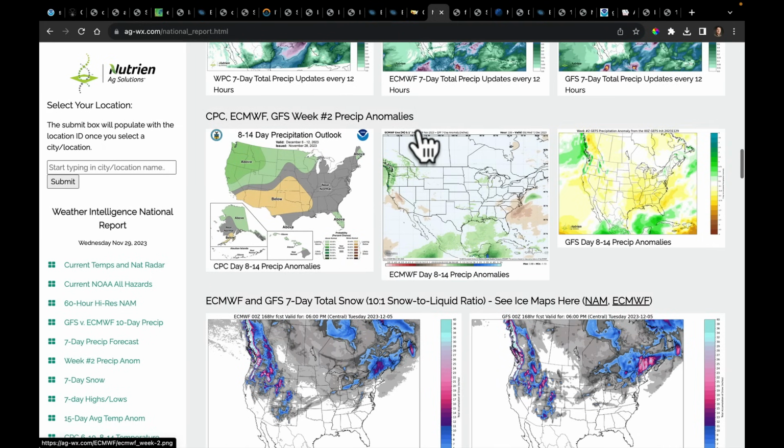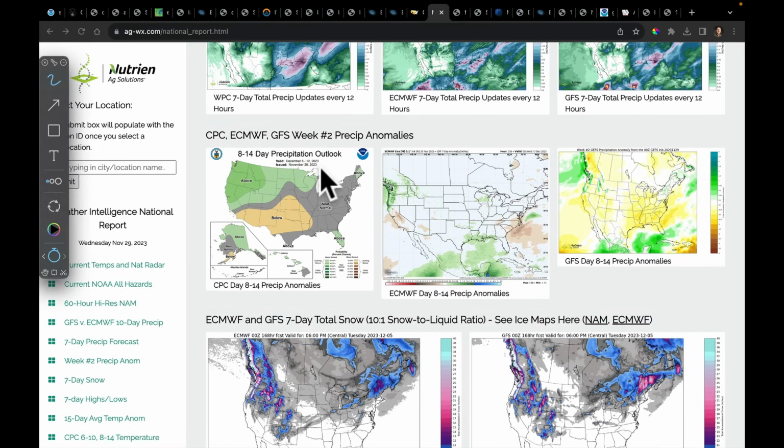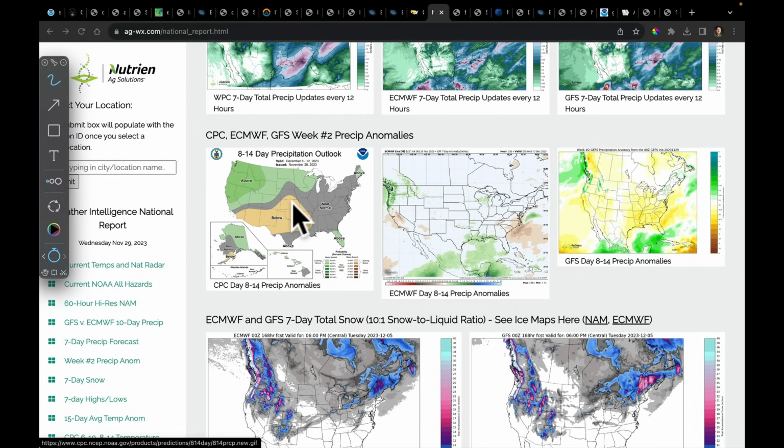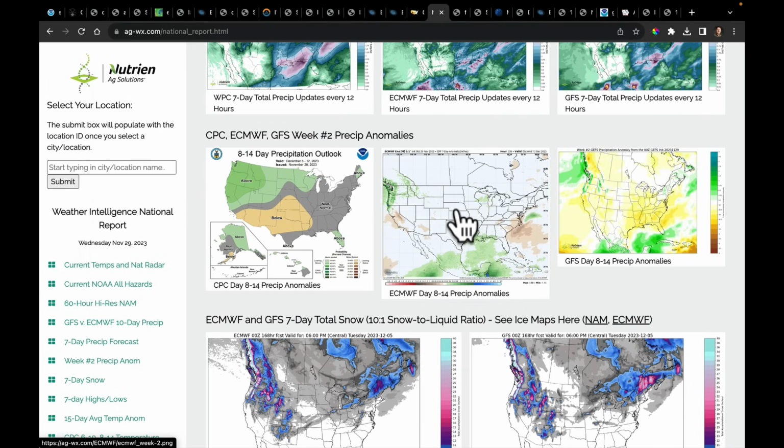Next, week 2. This is something I don't fully agree with, the dryness that you see here. The European model went back over toward normal precip, but both the GFS and the CPC are a bit drier here. And why I don't agree with it is I do think that trough comes through. And if it does, we're going to have a system here in late week 2 that's going to roll through and hit this area. Again, it's like the 9th, 10th time frame of December.